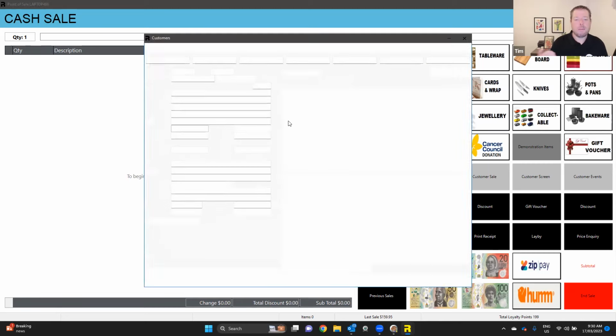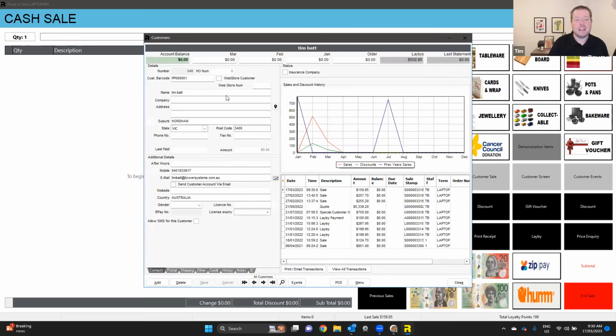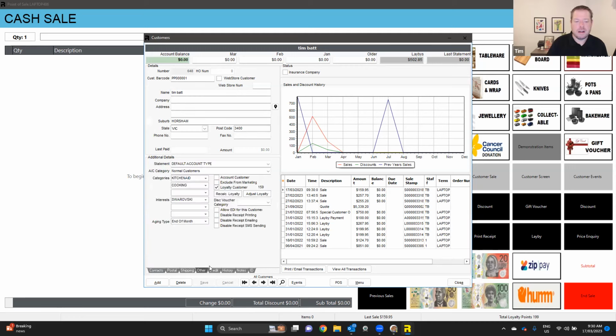I can jump from my point of sale straight into my customer screen. It'll default to bring up the last customer I looked at. And from within here, I can see all of the customer's details. I can flag them as having particular categories and interests, what type of vouchers they get. And you can even do some really smart things like setting what type of receipting that customer gets. So if I said, don't ever worry about printing me a receipt, I just throw them out anyway, you can actually disable receipt printing just for this customer.